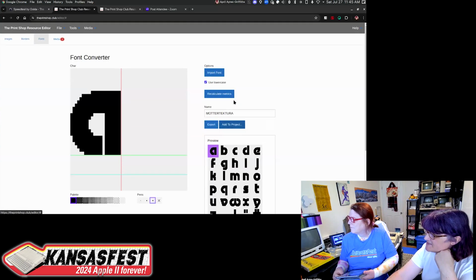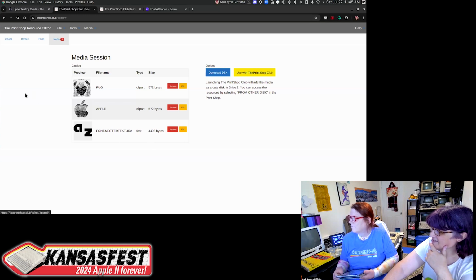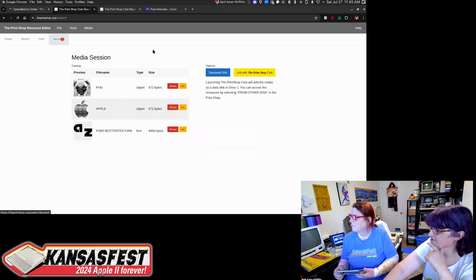And we're going to go add to project. And in the Media tab, you'll see it's there. It's got a preview of the font. It's just under 5K. And I think we're good to go, unless we want to do a custom border that's a little more involved. You can edit. There's no border on a banner. That's true. No borders for banners, but you can create and edit borders in here as well.